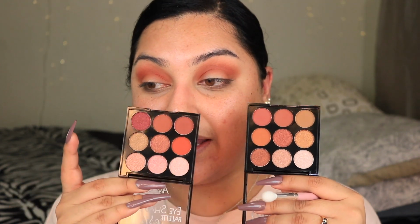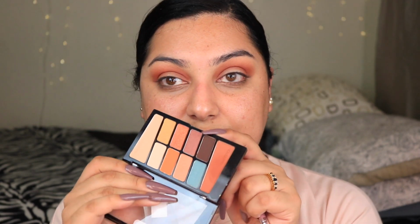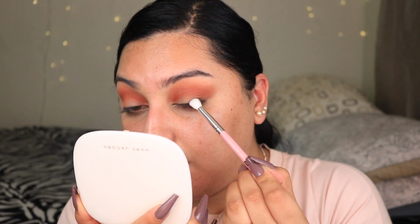I was looking at these palettes and they don't have a dark brown. I feel like I need a dark brown, so I'm gonna go ahead and take this Wet n Wild palette. This is the Not a Basic Peach. So I'm gonna take this dark brown shadow right here. I am going to be placing that on my outer corner, kind of flicking it out into the wing. Ooh, that looks nice.